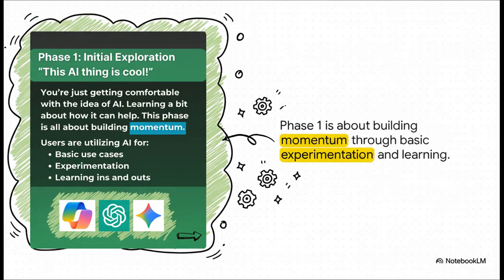So this first phase, let's call it initial exploration. You're just playing around, getting comfortable, testing out some basic stuff. It's all about building momentum. And honestly, it's so important to spend time here because this is the launch pad for everything that comes next.